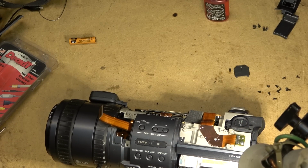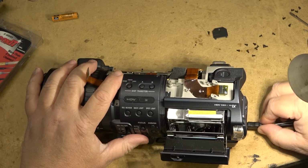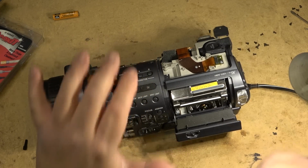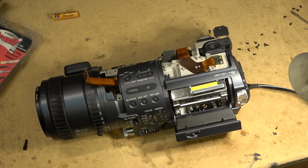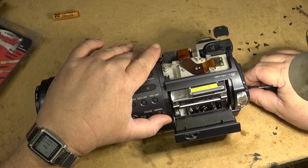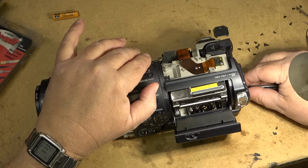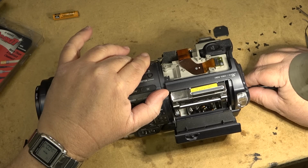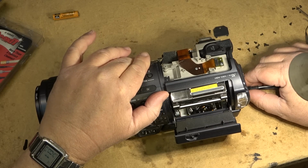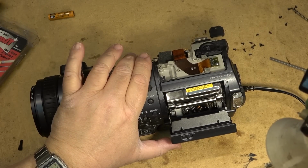Okay, let's plug it in and see whether it works. I guess it's not good enough yet. Okay, I got a little more cleaner in there. Let's just see whether it goes down.